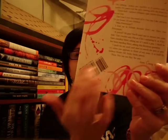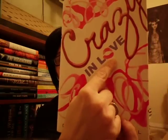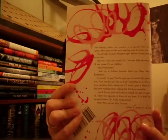And the barcode on this is slanted. It's just neat, and then I just noticed that the O in love is actually lip prints. So yeah, it's a pretty neat book.